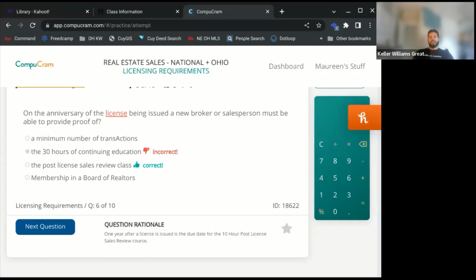So on the anniversary of the license being issued. So remember, the 30 hours of continuing education is every 3 years, 10 hours per year. So if you're talking about the anniversary of the license being issued, that's 1 year. So you would have to do the post-license sales review class. So that's 1 year after a license. So you have to do the post-license review course.